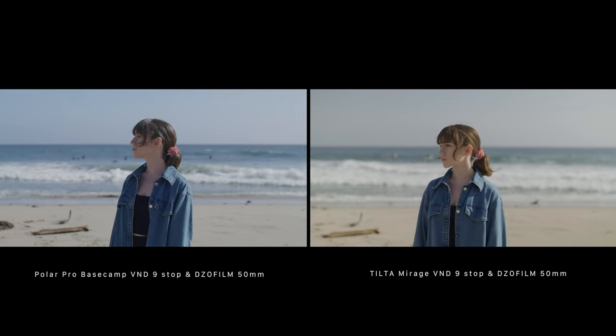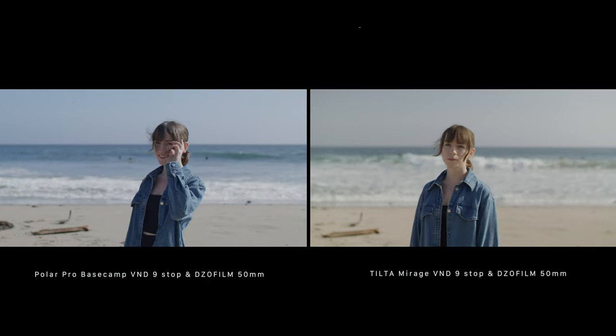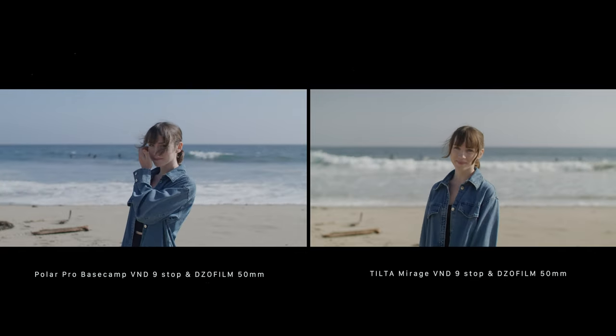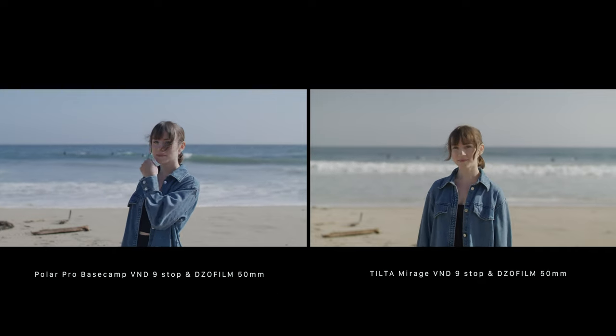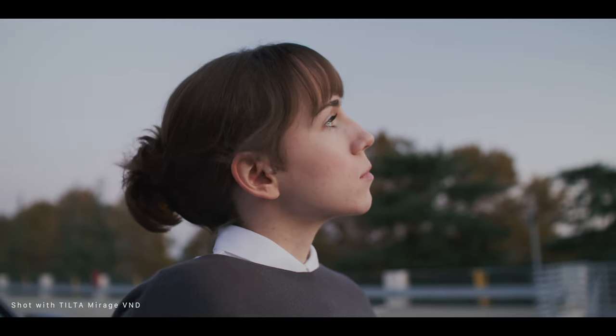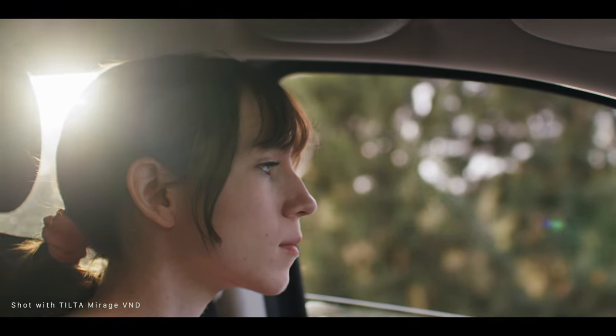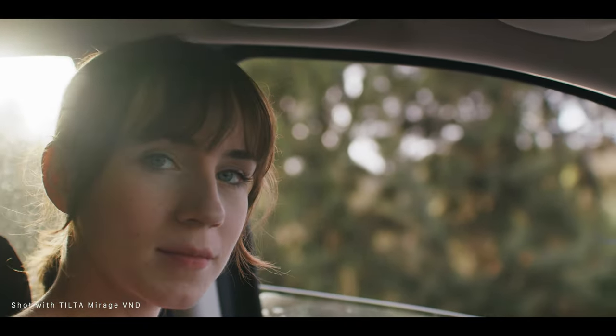So as we can see, in comparison, both Mirage's VND and Tiffen's Matte Box VND have a bit of a green tint. And both the PolarPro's Matte Box VND and Tiffen's Circular VND have a bit of a blue tint. It's really interesting. It depends on your personal preference, I guess. To be honest, I slightly lean towards the green tint, as that's also my color grading preference. I personally gravitate towards a more, you could say, filmic look.